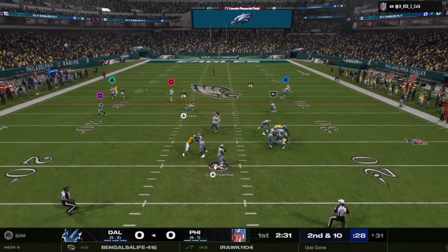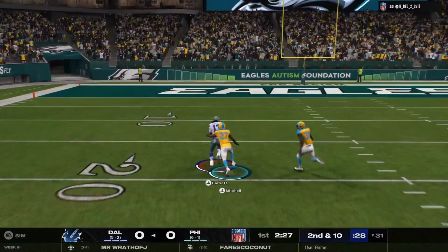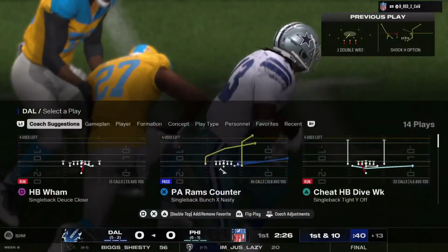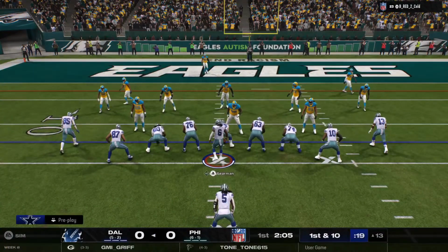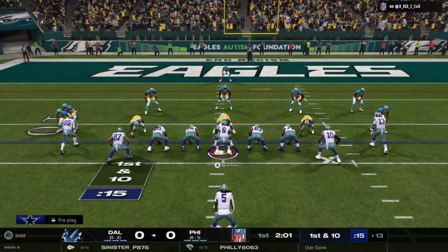They'll set up a throw. He's got a man, complete. And he's all the way down to the 13-yard line. A big play here for Dallas. 57 yards. A real field flipper there as all of a sudden they've got a first down in the red zone.